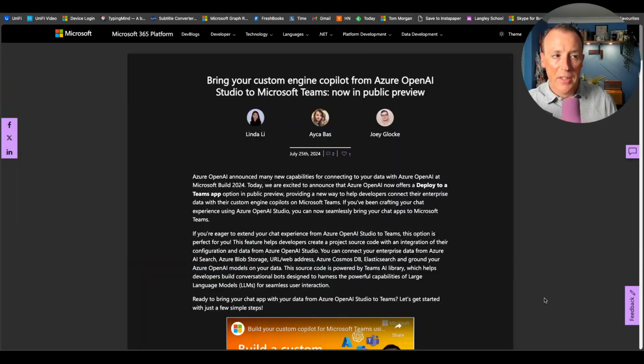Okay. All right. Next up, this is really interesting. We're seeing this fusion around Copilot extensibility and Azure OpenAI. This one is the ability to take your custom engine Copilot that you've built in OpenAI Studio and bring it into Microsoft Teams. Now, this uses the Teams AI library in quite a clever way. I'm not going to go through the whole blog post. What I am going to do is just show you the screenshots because if you're already in this world, this will make sense to you. If you're not, or if you're listening on audio, go check out the blog post.